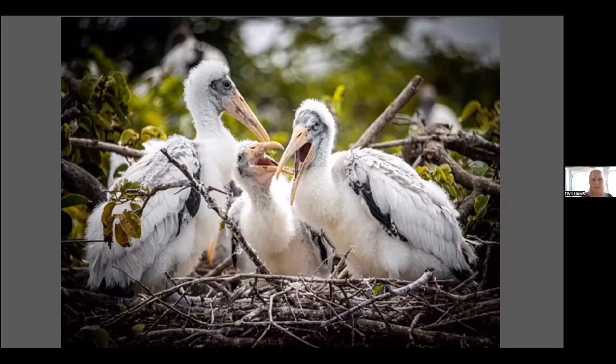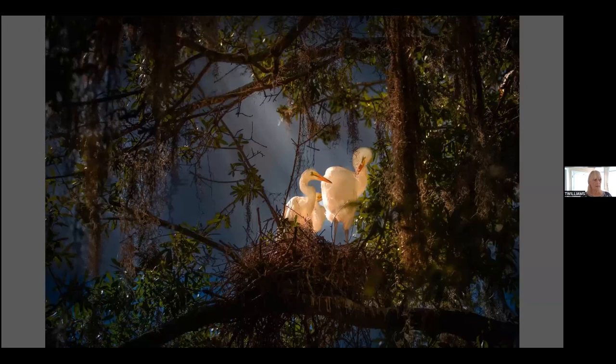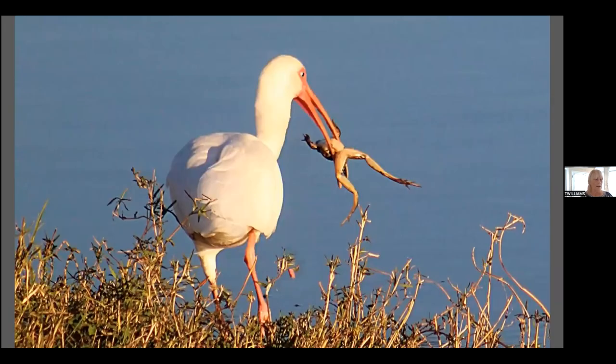Siblings with faces only a mother could love. Wood stork nestlings, Wakodahatchee Wetlands. Purple gallinule, Lake Apopka. The Secret Garden and Mystical Great Egrets, Craft Azalea Garden. Lunch, if only I can swallow Kermit. White Ibis and American Bullfrog, Hickory Hammock Neighborhood.